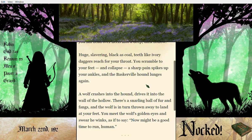A wolf crashes into the hound, drives it into the wall of the hollow. There's a snarling ball of fur and fangs, and the wolf is in turn thrown away to land at your feet. You meet the wolf's golden eyes and swear he winks, as if to say, "Now might be a good time to run, human."